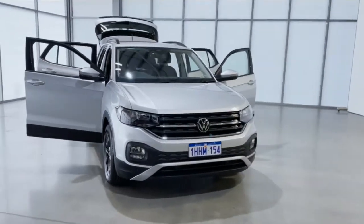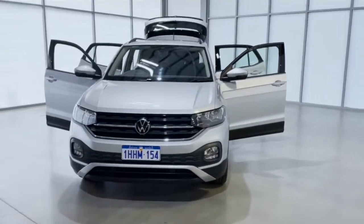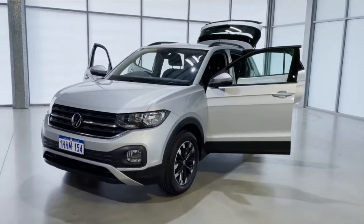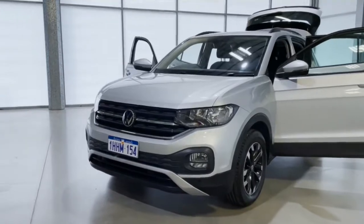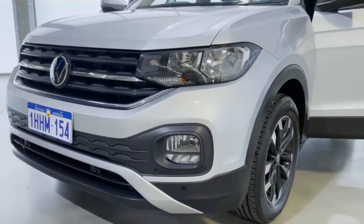Here we have a 2021 Volkswagen T-Cross 85 TSI Life. It's a 7-speed auto with a 1-litre petrol engine and 85 kilowatts of power. It has a 5-star NCAP rating and comes with 3 months Webcar warranty. It has a partial chrome grille with LED lights at the front.